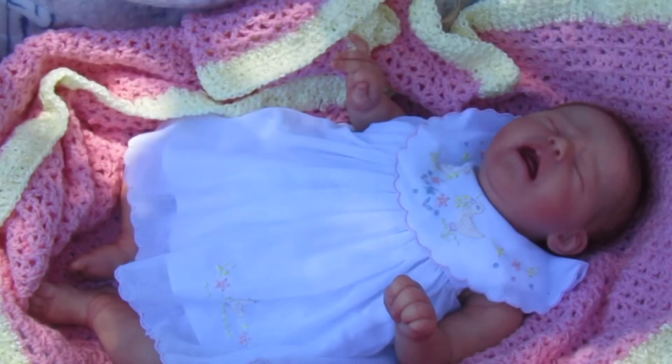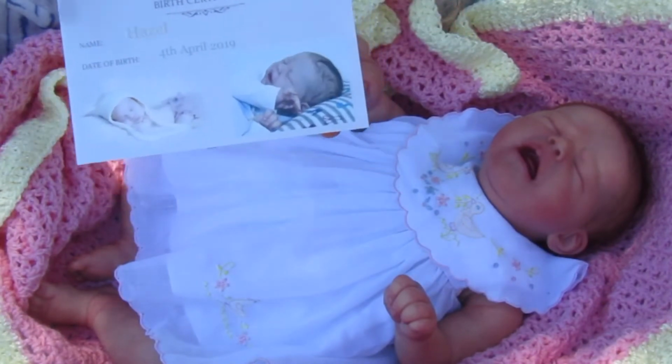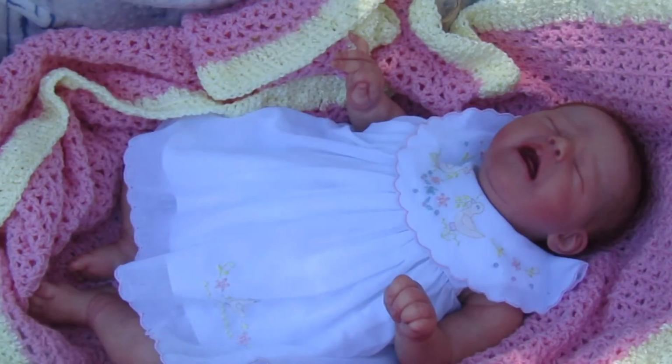And oh, my goodness, that blew right out of my hand. I have enjoyed following her work for a long time. And when I first saw this baby up for sale on Mandy's page, I knew it was coming from her collection, but I did not realize at first that the artist was Dreams of Tiny Angels Nursery. That was pretty exciting when I realized it.